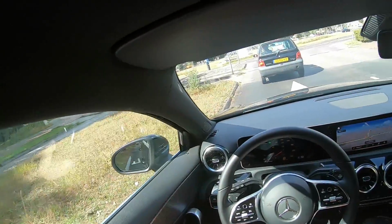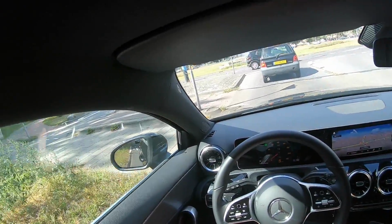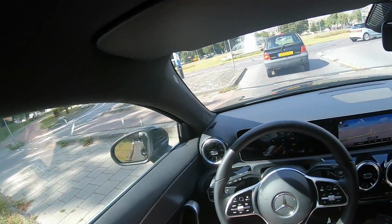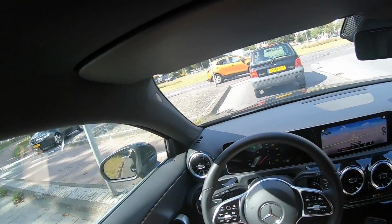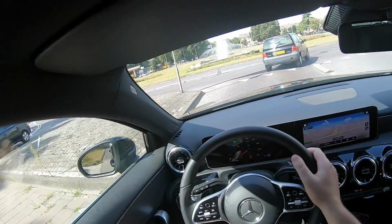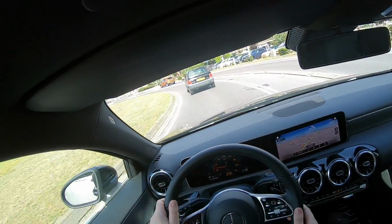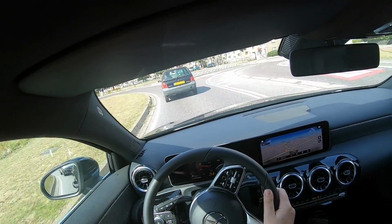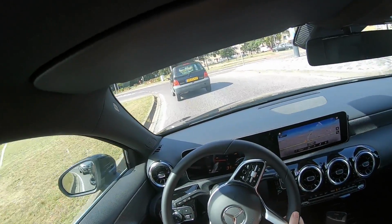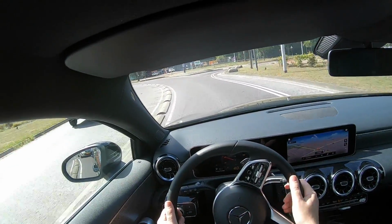We're driving on a Saturday. It's kind of busy on the road, but hopefully we'll be out of here soon. The automatic gearbox is not very responsive, but maybe it will learn the more you drive. I don't know exactly how it works, but it's buttery smooth. Of course, the changes of the gearbox are buttery smooth.